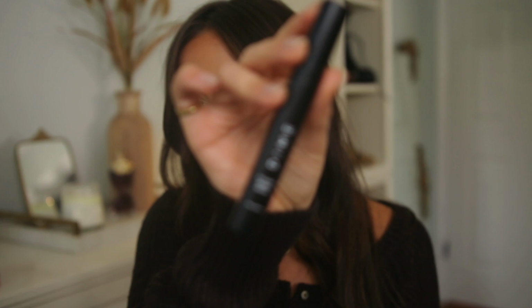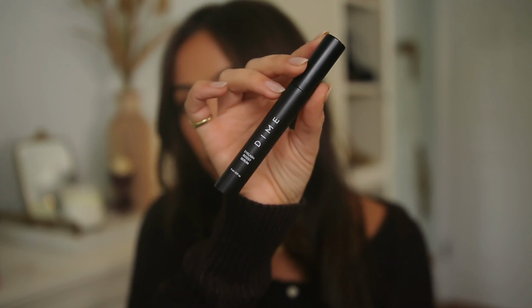So I really wanted to try to find a more affordable option for you guys. This one is from the brand Dime Beauty. It's their Eyelash Boost Serum. This one is a lot more affordable, and I was looking at the ingredients, and they have very similar ingredients, these two, and they're both 0.17 fluid ounces, so it's the same amount of product, not the exact same ingredients, but very similar.